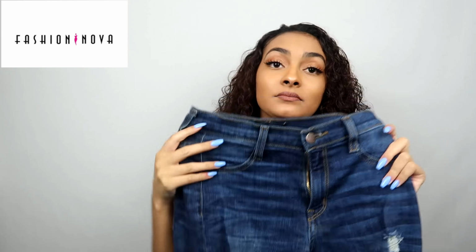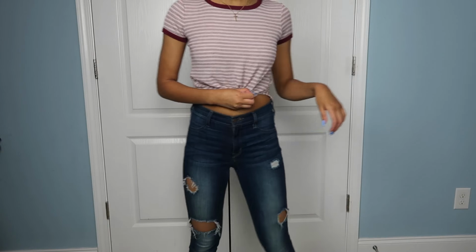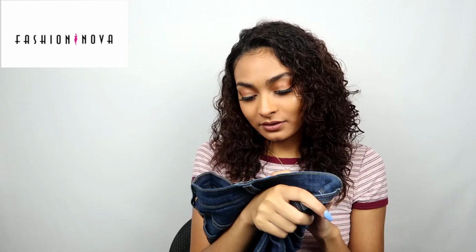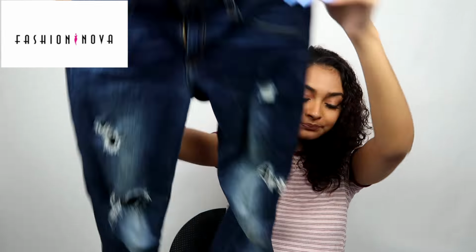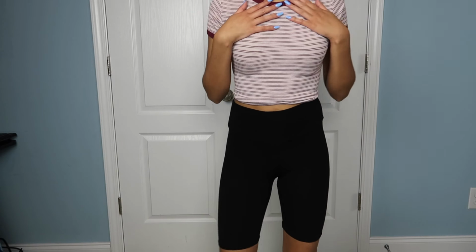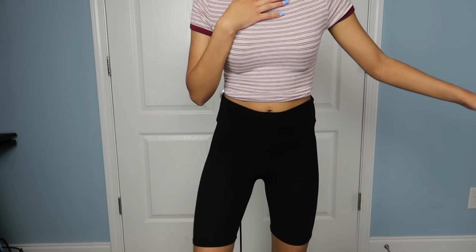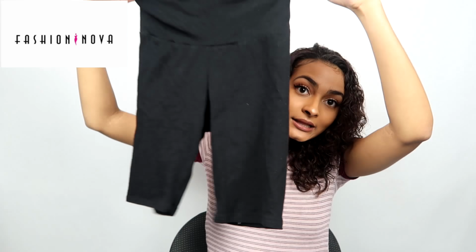This pair is one of my favorite pairs. They look like this. They have rips on them. And I really like these. They really fit well. This next pair are biker shorts. These are just plain black high-waisted biker shorts. Size 1 as well. Or a small, whatever they go by in these. Small. So yeah, they look like this.